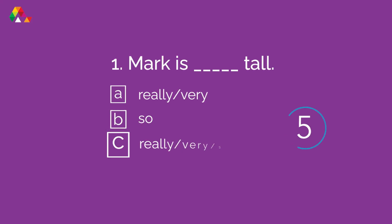Let's test your knowledge of adverbs with a 3-question quiz. I will say a sentence and you need to choose the correct adverb or adverbs to complete the sentence. Ready? Mark is tall. Mark is very tall. Mark is really tall. Mark is so tall. You can use all 3 adverbs to describe the adjective tall.